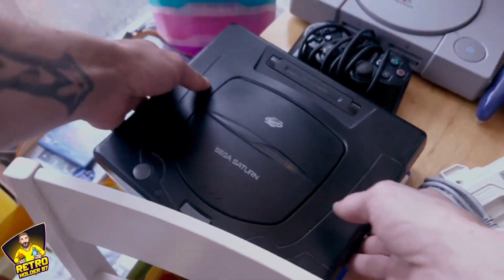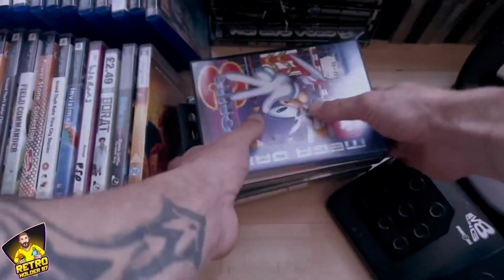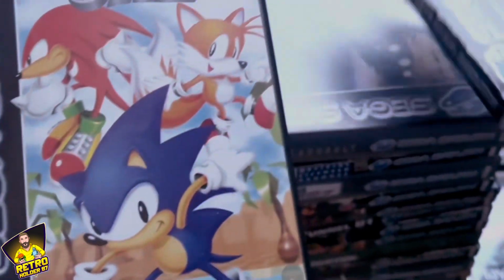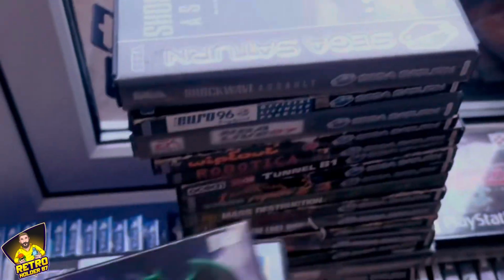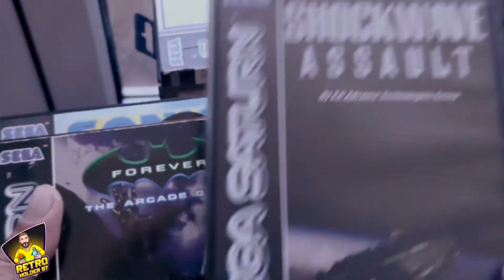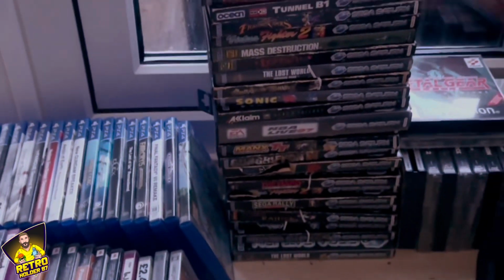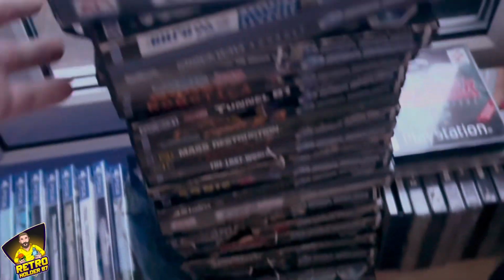Beautiful, but with that Sega Saturn, we did get some awesome games. Let me move these ones out of the way. Get these Megadrive ones out. But look, we've got some absolute beauties. Batman Forever Arcade, Sonic Jam, Shock Assault, Euro 96, NBA Live, all of that Sega Saturn games. I am in Silicon Heaven. This is incredible. We're only like halfway through.